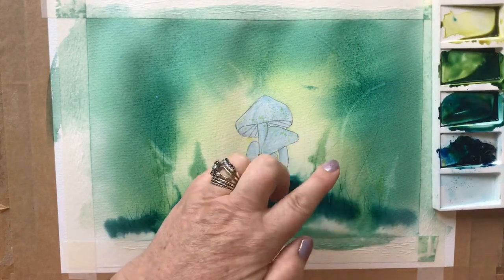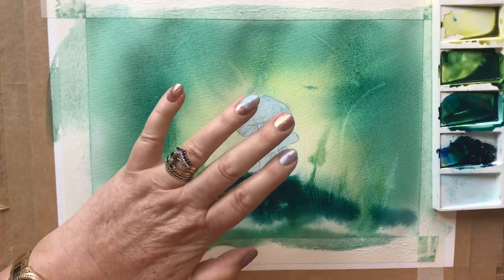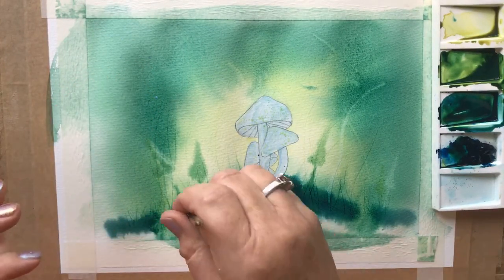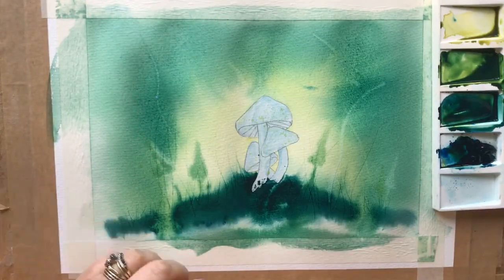This is the damp stage. The shine's going away. And I know that if I were to put my finger on that and lift it up, I would leave a mark. And this stage only lasts for a short while, so we need to catch it while we've got it. But this is the time now.